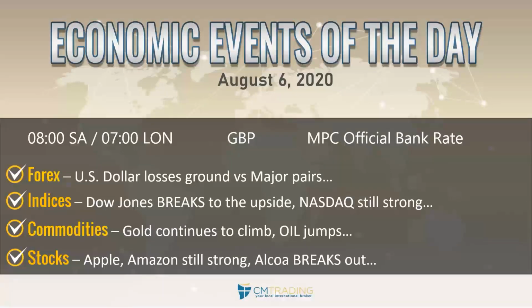And looking at the stocks, Apple and Amazon are still very strong, okay? We're going to take a look at both of them. And remember yesterday I mentioned Alcoa was looking even better to break out? Well, sure enough, it broke out, okay, about $2. We're going to take a look at that as well. So let's take a look at the markets and see what we can expect from today's trading.